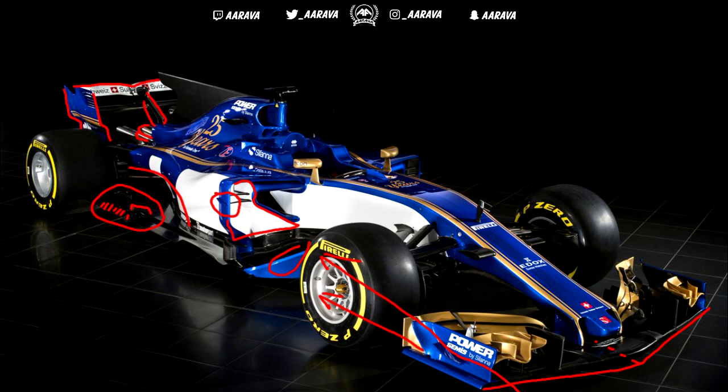You can see on the floor towards the front of the rear tyre, the usual sort of stuff. We saw this a lot with pretty much every single team last year, a lot of little slot gaps in the floor. You can see two little vanes.